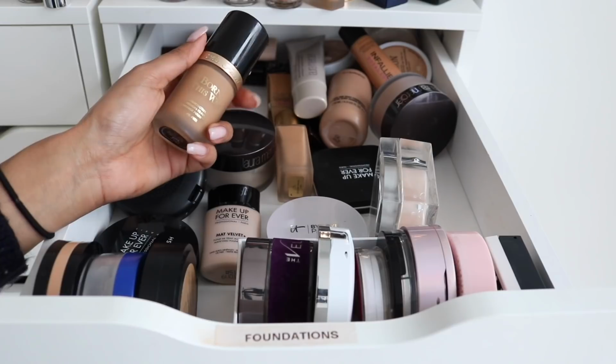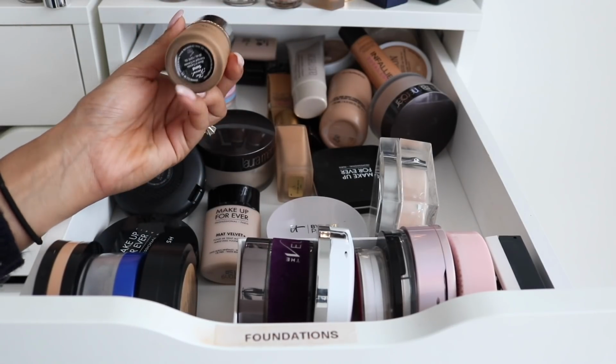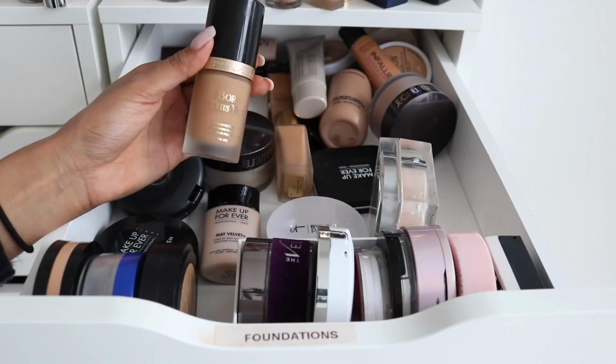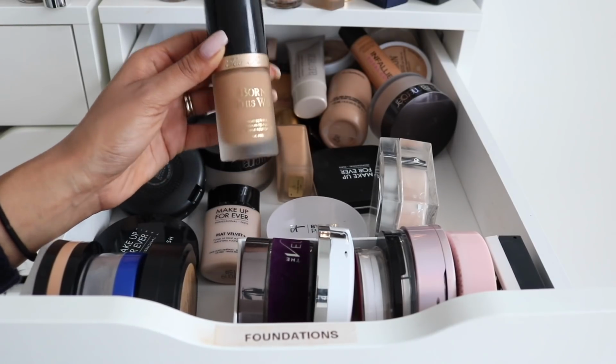If you guys are close to my skin tone and you use the Born This Way foundation, can you let me know what shade you are? Sand is very, very close to my skin tone, but it's not my perfect match. So something about the undertone or something is a little bit off, but let me know which shade you use, because then I'll get the same one.